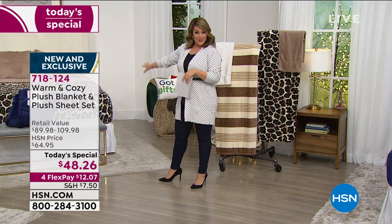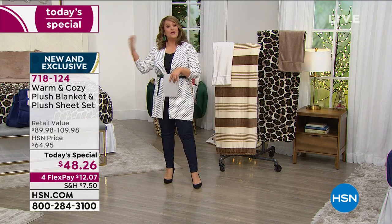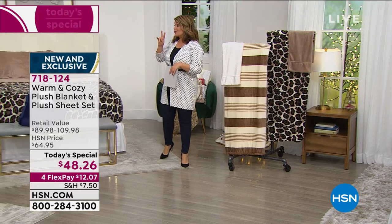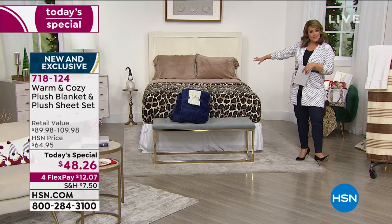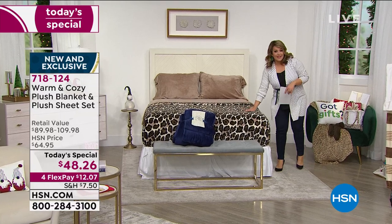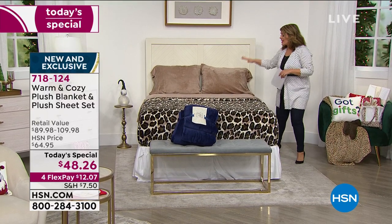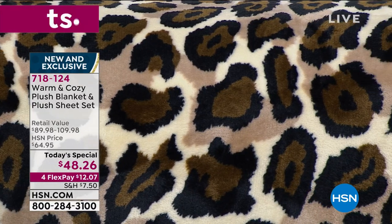You're getting the entire look for the bed, a complete cozy refresh for your bedroom, or your guest bedroom, or that sofa bed at a one day only price. We've got prints and we've got solids. Final two prints remaining, by the way, because we're selling out of the prints very quickly. So on this bed, we dressed it in the leopard. You will get your blanket in that cool, fun, very elegant leopard print. Not all leopard print is created equally. And you're getting this gorgeous soft taupe sheet set.